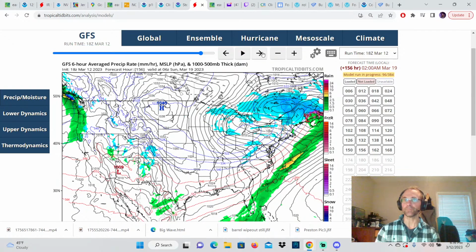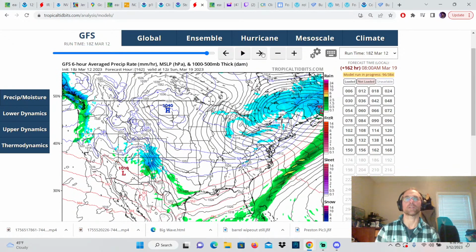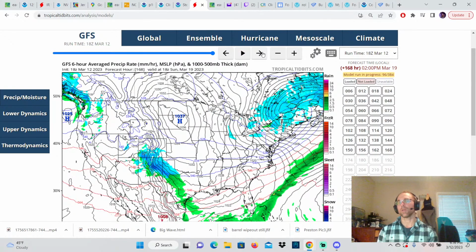And it looks like this frontal system is just going to sweep on offshore. So no major nor'easter event for the Outer Banks on tap, but it does look like parts of the Northeast are expected to experience some pretty severe weather over the next few days as the nor'easter forms here off the Outer Banks and then heads toward the Northeast.